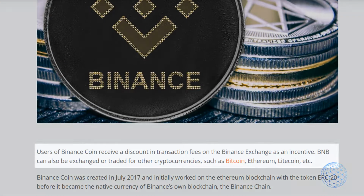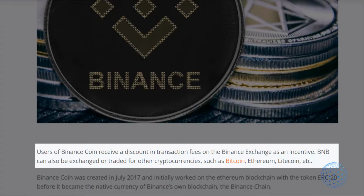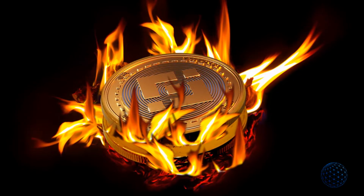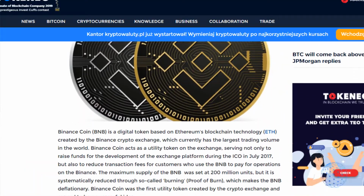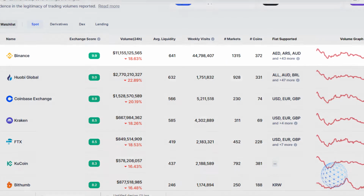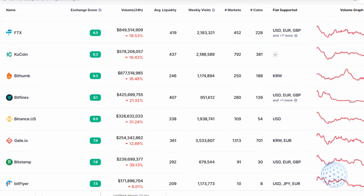People who use Binance Coin get a discount on the Binance exchange as an incentive for using the tokens. The exchange engages in token burning to help keep the supply of Binance Coin finite. The maximum for BNB is set at 200 million tokens, which helped the coin to increase in value compared to other coins created from exchanges. Binance Exchange has been the largest cryptocurrency exchange in the world for quite a long time.